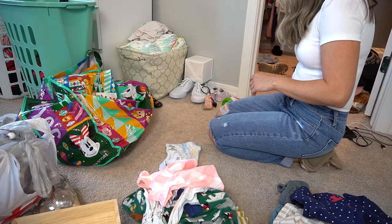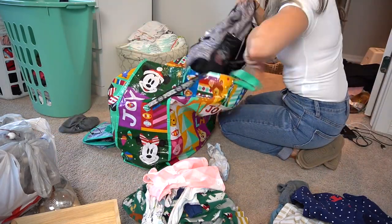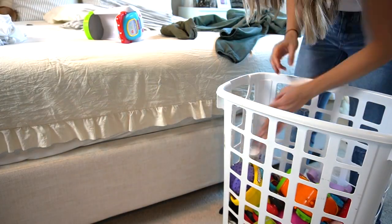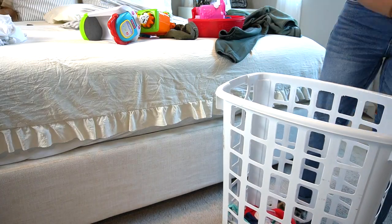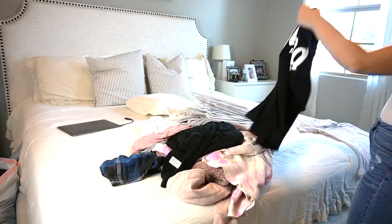I'm not sure what it is. I think that it's just all the amount of stuff that I'm going through. It just is very overwhelming to me, but once I was done, it felt so good. And I'm here just to let you guys know that is normal, and I hope to just give you guys some motivation to get some decluttering and organizing done in your home.